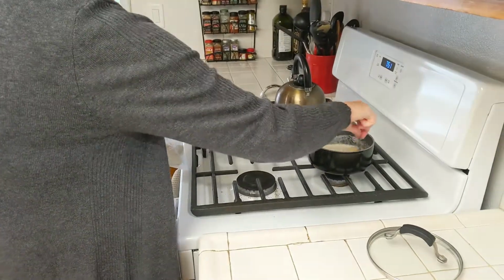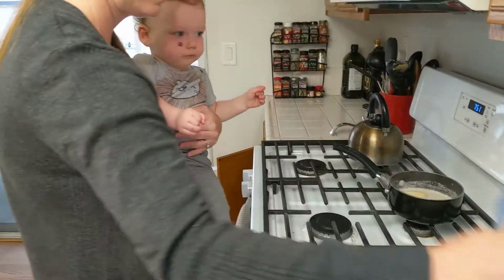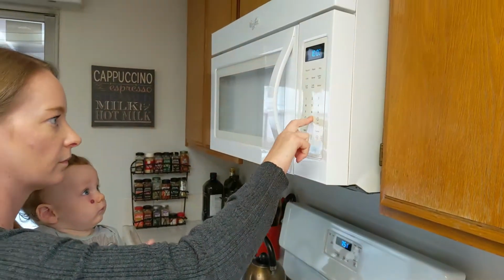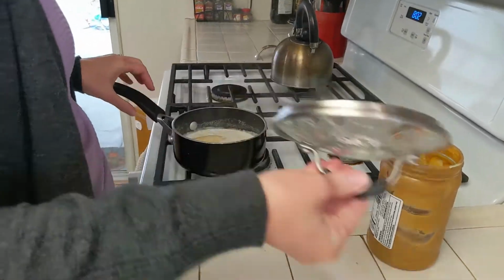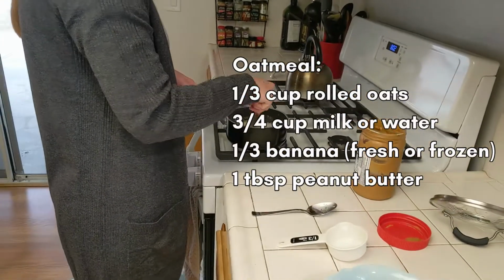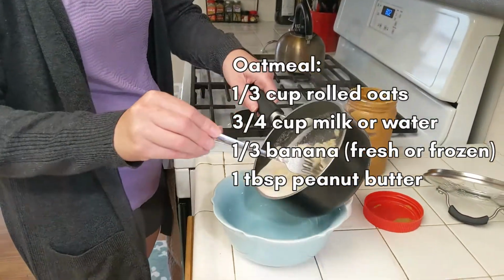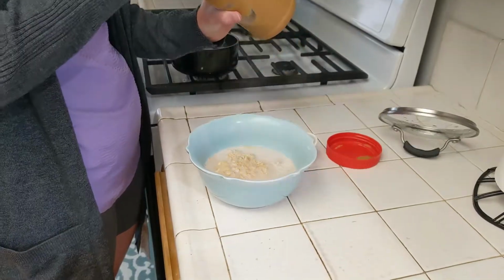For breakfast today we're making a good old classic, some oatmeal. For the oatmeal I'm using 1/3 cup of rolled oats, and I'm cooking it in Silk unsweetened almond milk. I'm using about 3/4 of a cup of almond milk, bringing that to a boil on the stove, then turning the heat to low, adding in about 1/3 of a frozen banana to give it some nice creamy fruity sweetness, and then cover it and cook it for about 10 minutes.